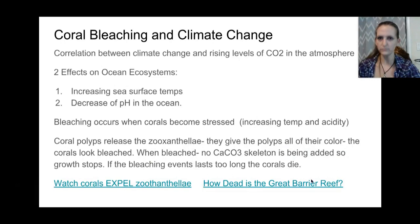Coral bleaching and climate change. The correlation between climate change and the rising carbon dioxide in the atmosphere, they have two effects on the ocean. One, it's going to be increasing the sea surface temperatures because with the release of carbon dioxide, more water vapor in the air, and methane, although we really don't have methane in the oceans, but methane caused by just gross production of livestock is one of the most prevalent greenhouse gases, and it holds on to that thermal energy from the sun really well. But all of those things, if we're increasing the global atmospheric temperature, of course, it's going to increase the ocean temperature.